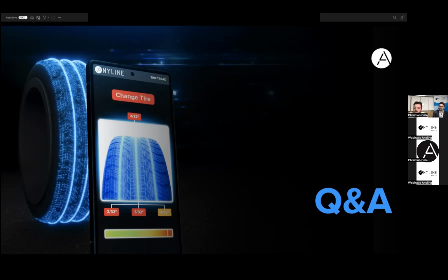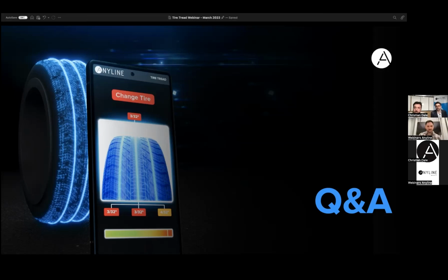Perfect. An interesting question came through about abnormal tire wear. Are we able to detect abnormal wear, chunks missing from sections? How does the technology work in that respect? This is something that's not part of the initial SDK, but we are looking into this. Also, this is something I'm very interested to understand more in detail.